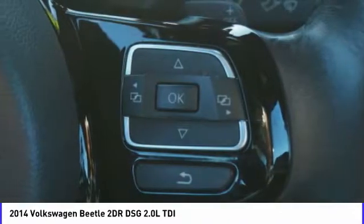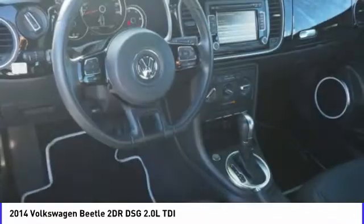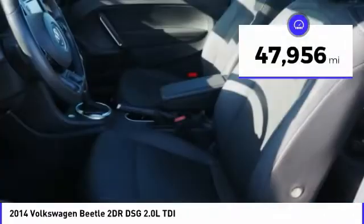The design of Volkswagen's Beetle captures the essence of the original bug. This vehicle has less than 50,000 miles.